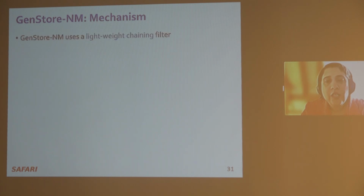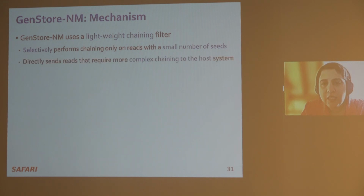So to reduce the cost of chaining, GenStore-NM uses a lightweight chaining filter to selectively perform chaining only on reads with a small number of seeds, and directly sends reads that require more complex chaining to the host system. This idea is based on our observation from analyzing a wide range of real-world genomic datasets.